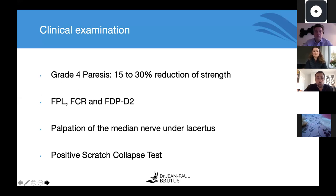So what you really want to look at, because this is what the compression will cause, is weakness in specific muscles: the flexor pollicis longus, the flexor carpi radialis, and the FDP2. So you really want to test for the power. If you don't test for the power, you'll miss it, because the reduction in power is about 30%, maybe a little more, but you will miss it guaranteed if you don't specifically look for it. You've got to go for the clues. You have to be Sherlock Holmes here. You have to look beyond the obvious. And then you have to palpate the median nerve. It's going to be painful under the lacertus. You press it down and you're going to see your patient flinch.